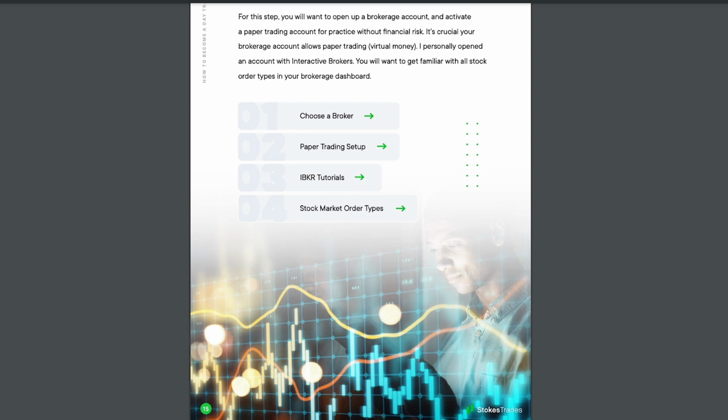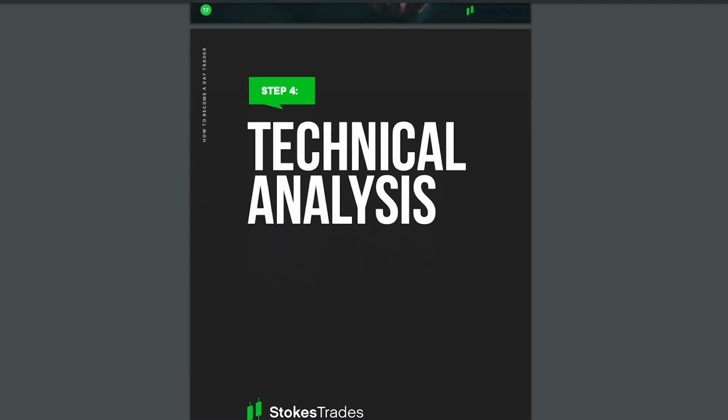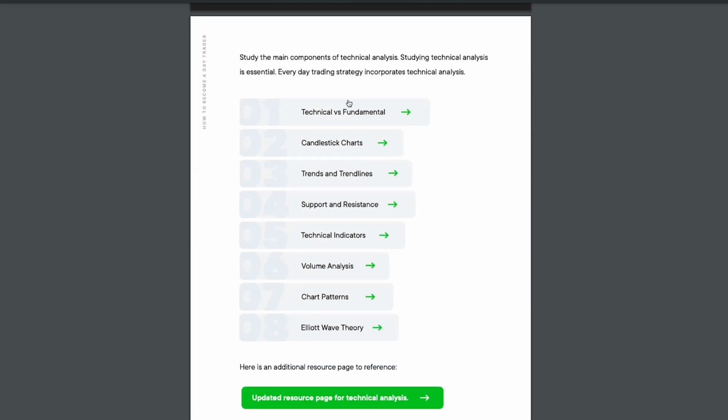And then also different types of stock market order types. And then I did study options. So I've got a good base of knowledge about options that you can check out here in the blueprint. And then importantly, for everyone is going to be technical analysis. So I've got guides on technical analysis versus fundamental analysis, trends, support and resistance. These are big, important topics, important indicators that are used.